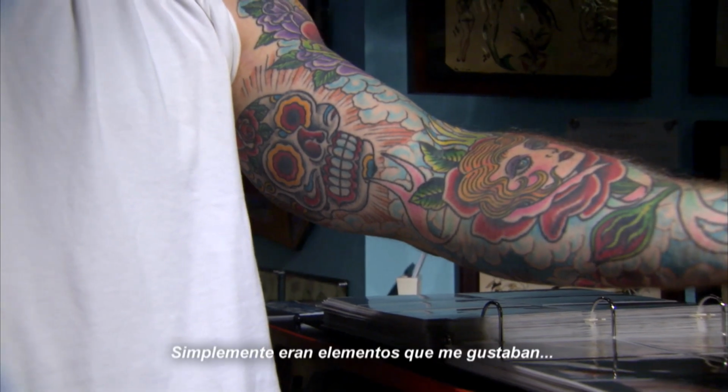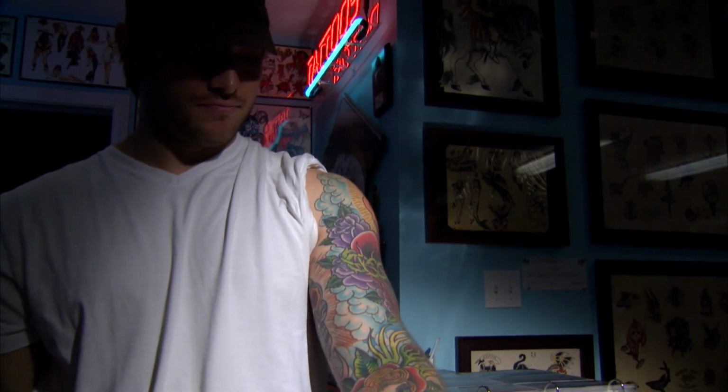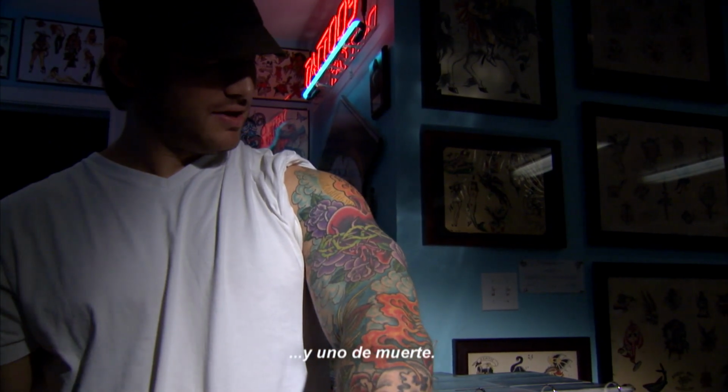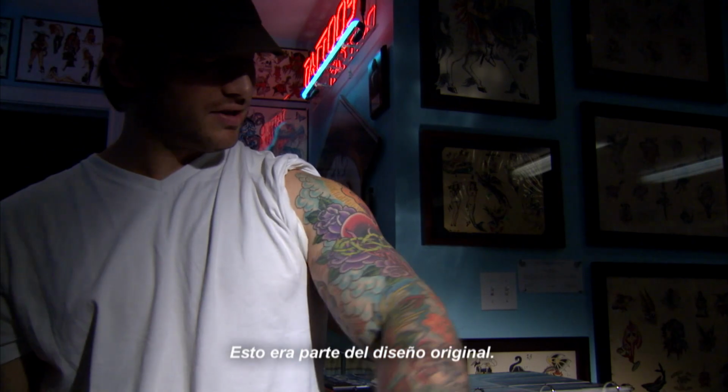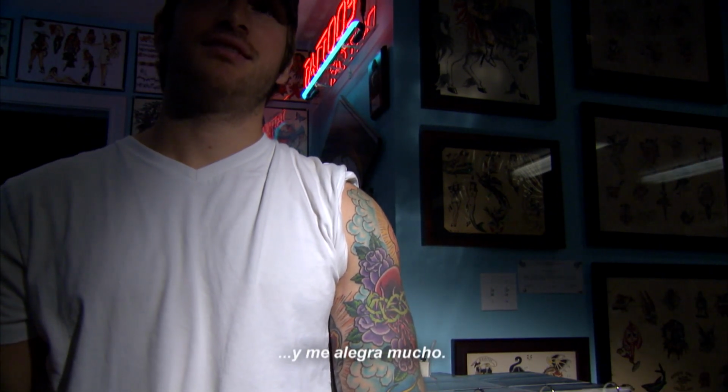They were just elements that I liked, and he did a life side and a death side. And then this was part of the original design, and it all kind of works really well together. I'm super happy with it.